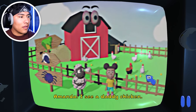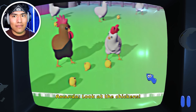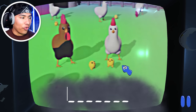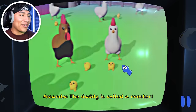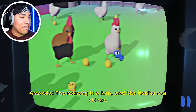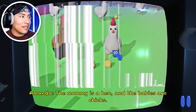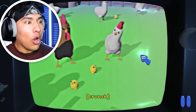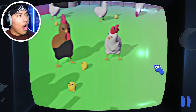I see a daddy chicken. Look at the chicken. Why'd she say it like that? Do you know what the daddy is called? The rooster, right? I swear, imagine I didn't know my freaking animals. Rooster. The daddy is called a rooster. The mommy is a hen, and the babies are chicks. Yeah. Some mommies eat their babies. Whoa, why would you? Yum, yum.